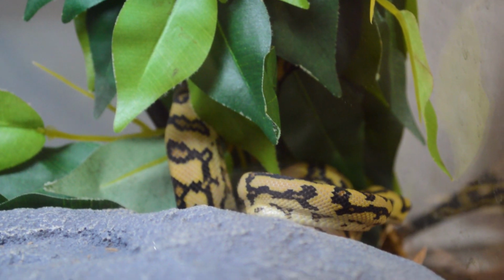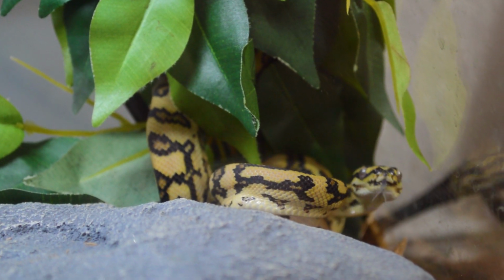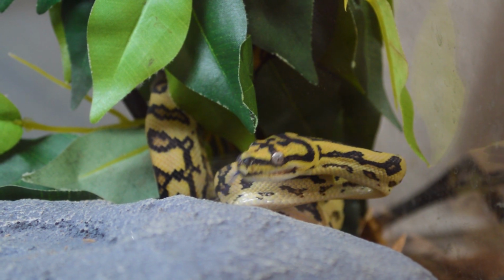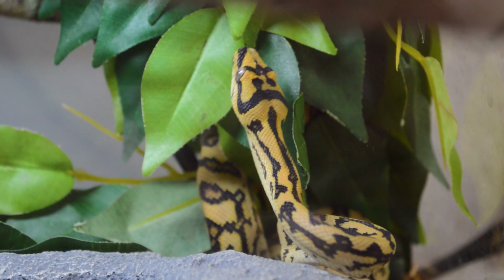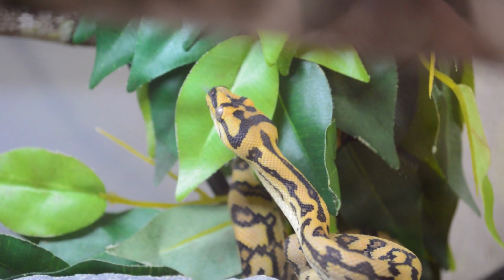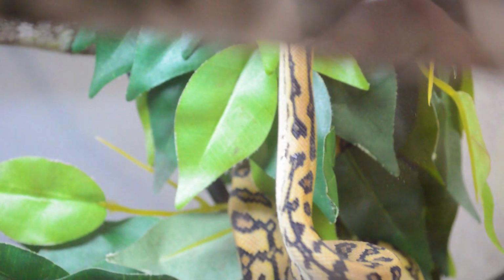Looks like she finished her hopper. Oh, look at her. She's all nice and satisfied. Now maybe she's looking for another. Oh no, I don't have any more. Basically, her schedule for eating at the moment is I feed her on Monday and Thursday, one hopper each day. And obviously she's doing fantastic.